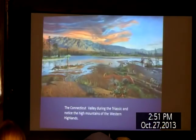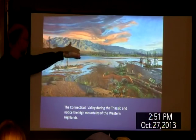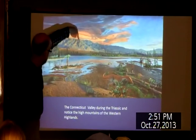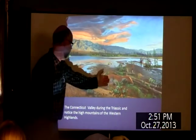The Triassic. Oh, notice the mountains are high, much higher in the Triassic. So this would be into your eastern uplands. So Andover is probably right around there, I think. If you don't believe me, no. Connecticut Valley, see, so you still had dinosaurs then.